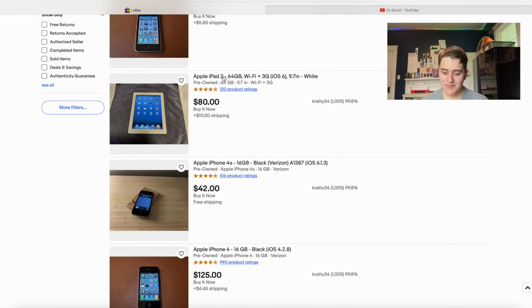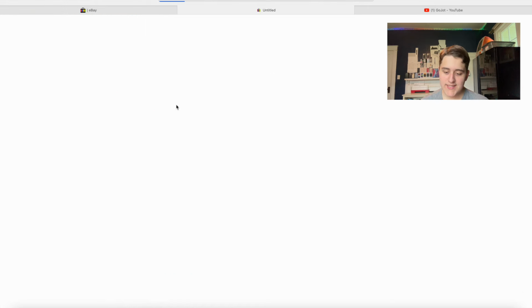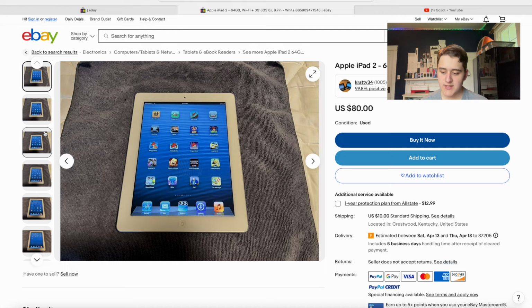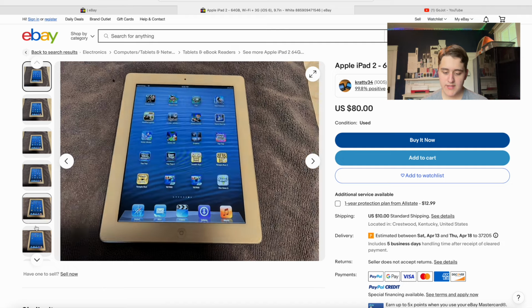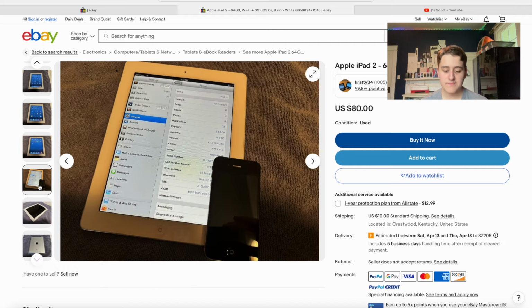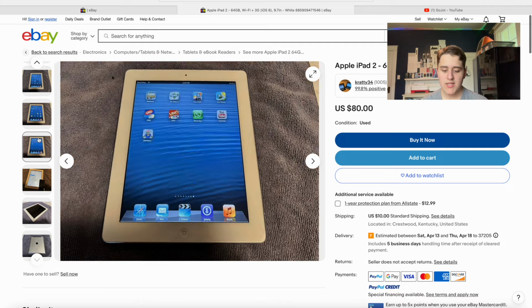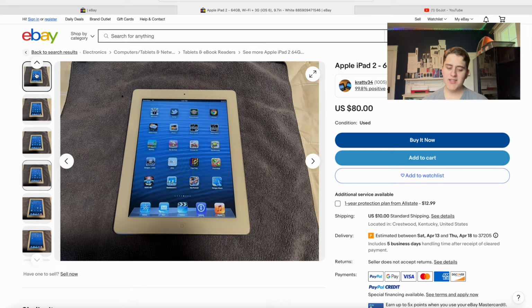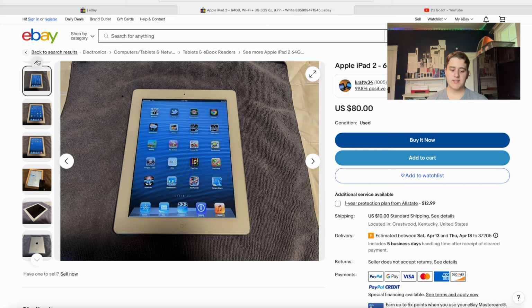Now this is where the problems start to arise. This is an iPad 2 that's 64GB, so okay, it's the highest storage capacity, but it runs iOS 6, and let me see if there's an about page. Yes, 6.1.3. And it has a bunch of games on it that I believe he sideloaded with Vateris.